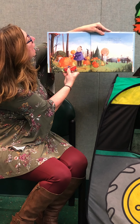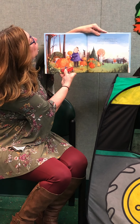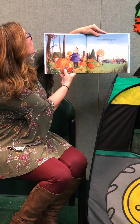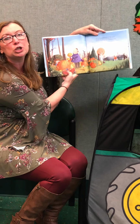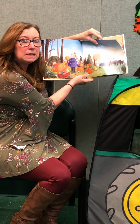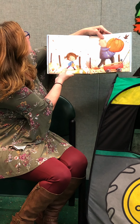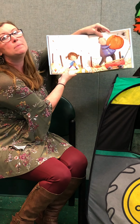Over in the pumpkin patch, we told a patient pumpkin all about our big plans. We found another pumpkin who was a good listener too. Maybe you guys can talk to some pumpkins in a pumpkin patch. We picked them both and we loaded them carefully.